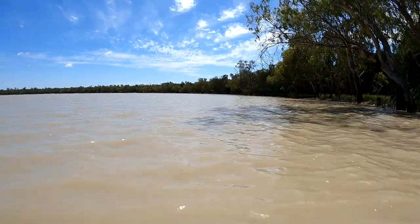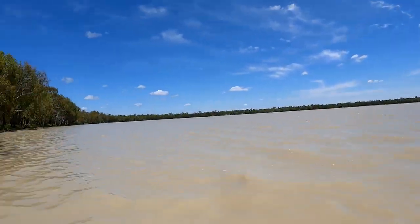Check this out. Almost got the lake to myself. There's about 2 boats here, which is pretty unheard of in the middle of the school holidays. And the water's absolutely beautiful. Oh, there's nothing better than a good swim after being in the sun for so long.